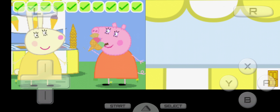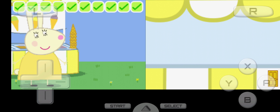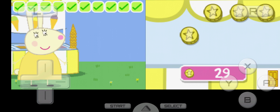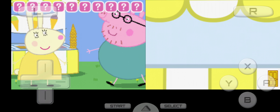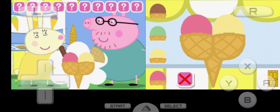Mummy Pig loves her ice cream. You have made lots of lovely ice creams. Well done! You've won some tokens. Do you want to play again? Help Miss Rabbit make the ice cream. Can you make the same ice cream that you can see on the top screen?